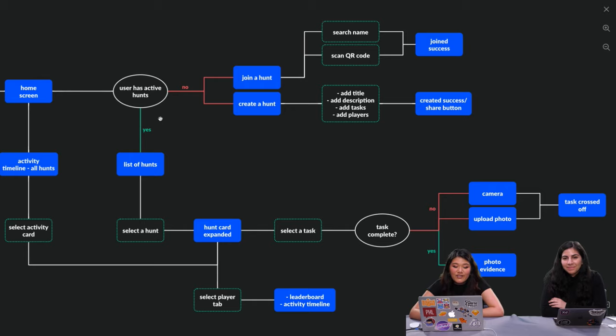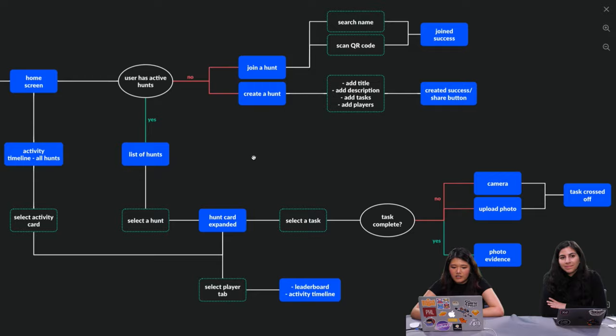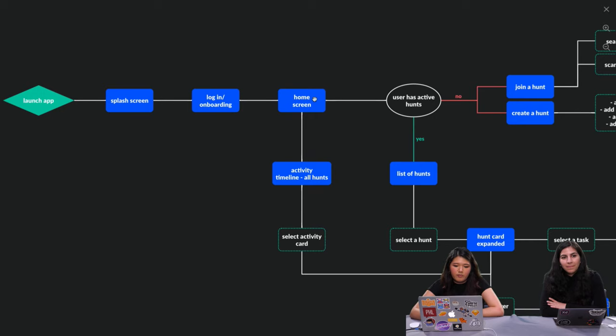And then if they do have hunts already, basically showing how you can submit evidence to complete a task and so on. So yeah, I'm actually basing my designs off of this user flow. Each of the blue squares is gonna be a screen that you'll see in the app. And I've just color coordinated things.